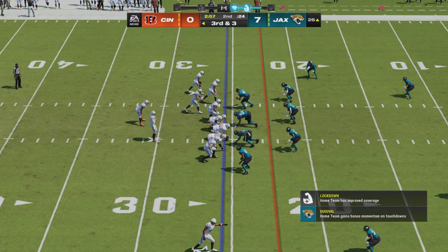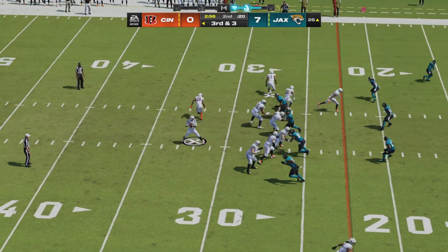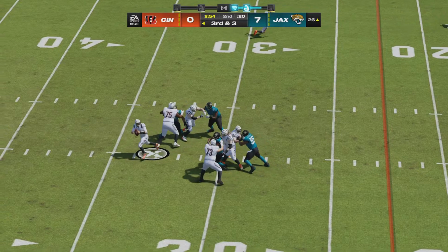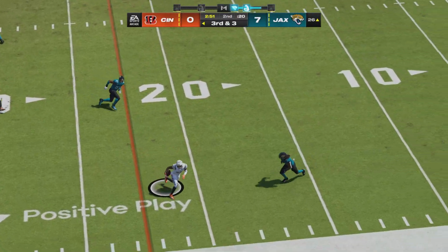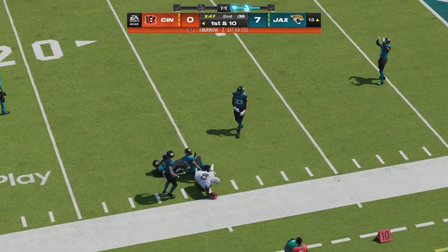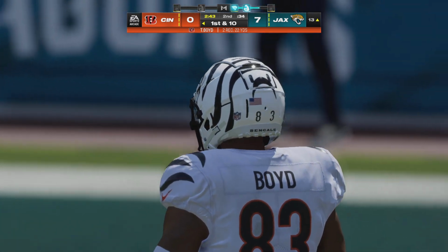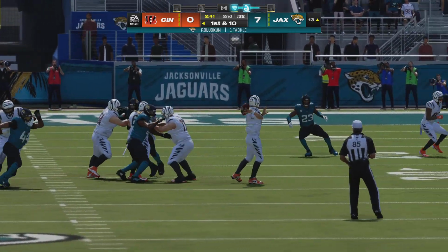The 8th play of the drive coming up. It's 3rd and 3. From the shotgun, it's Burrow. Able to find the open man. That's complete. And he's going to have another first down as the tackle's made at the Jaguars' 13-yard line. 13 yards down to the 13.